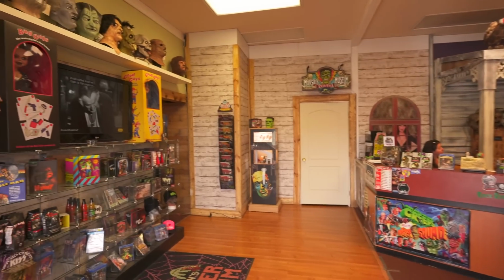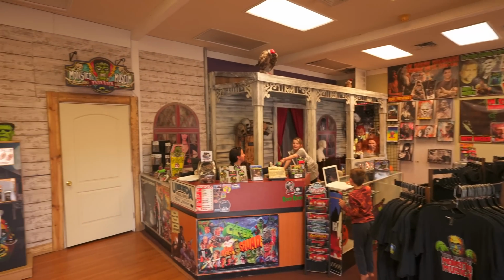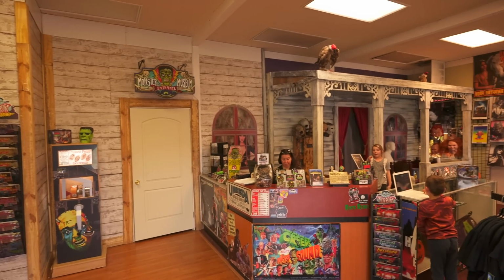And in true DIY spirit, when he got to Boulder City, Nevada, he decided to open up his own monster museum, and look at this. It looks completely different than the last time I was here. And this is just the lobby. When I walked in here yesterday, I thought I was in the wrong building for a second.